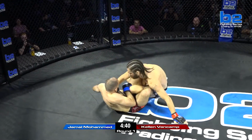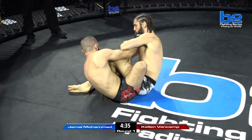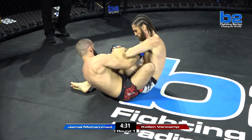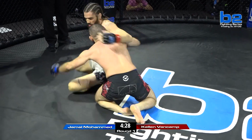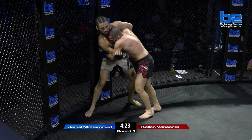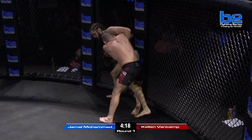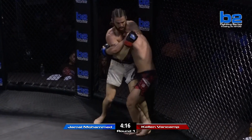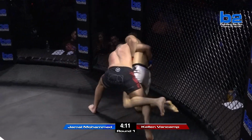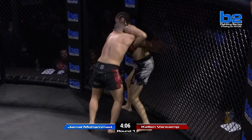Oh, wow, fantastic roll straight into the leg lock position here. Can't tell if he's got that Aussie locked up or not, Alex. Just to have the guts to go for that technique. Mohammed doing a good job of holding VanCamp on the cage right now. Absolutely high level entry into the leg lock position there from Jamal Mohammed as they end up back on their feet. Jamal Mohammed trying to drag Kellen VanCamp to the mat.